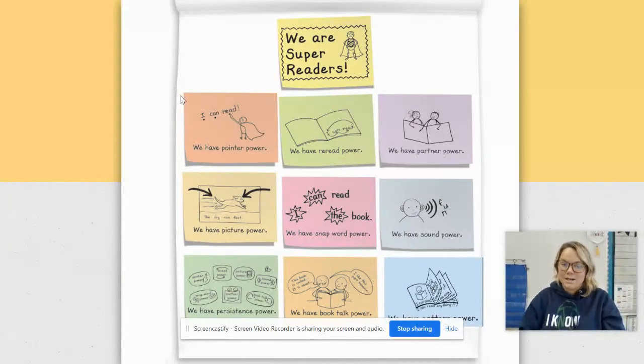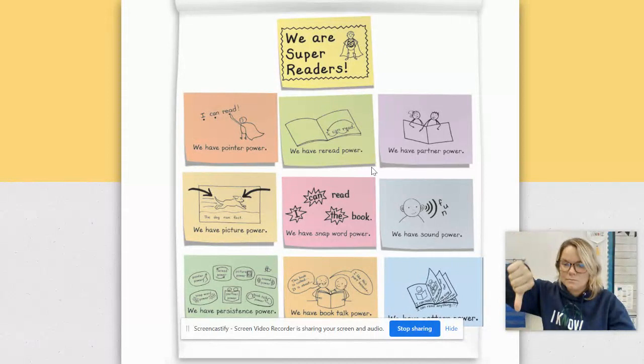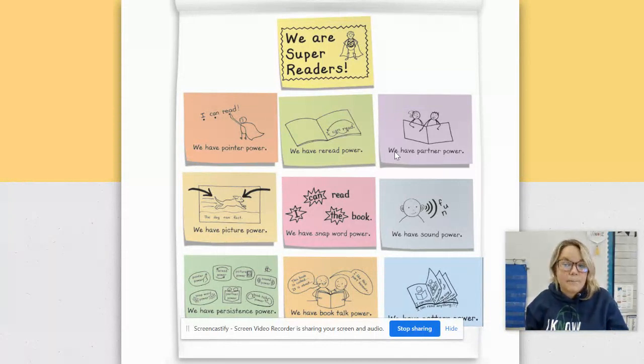We have pointer power. Thumbs up if you use it a lot. Thumbs to the side, sometimes. Thumbs down if you don't use it. We have reread power. We have partner power, and that might be partner power at home with a family member or even a stuffed animal, if that's who you tell your story to. We have picture power. We use our pictures to help us with words.